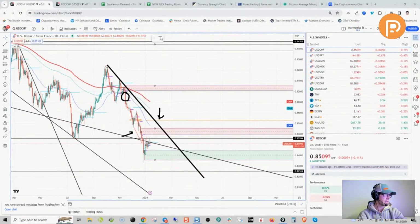Now that trend line, if I connect this high and this high, it still leaves price room. I mean, look, price could come all the way back up here, tap the yearly pivot, and not break the trend line. So if you wanted to go a little tighter to price right there.